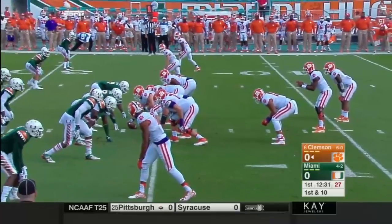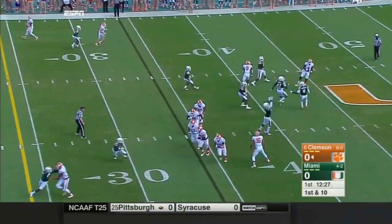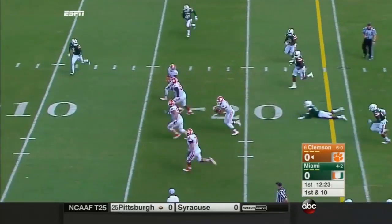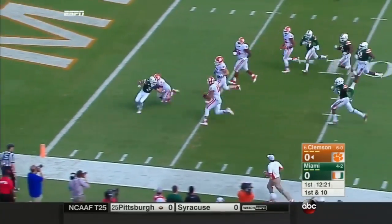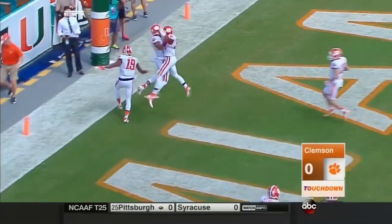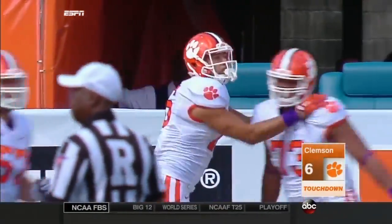Gallman straight in college last week, and they've actually been able to run it when that's what the defenses dictate. Nice little screen here to Jordan Leggett, the outstanding tight end who walks into the end zone with a touchdown. Very impressive opening drive for Clemson.